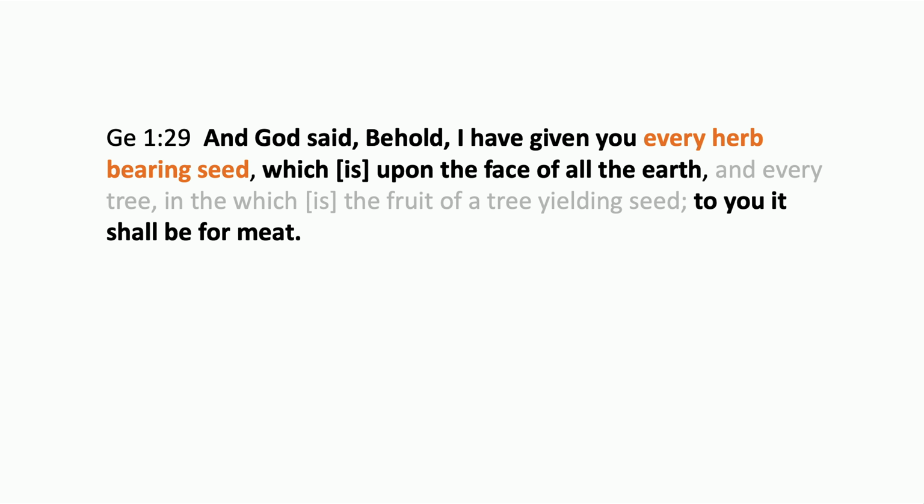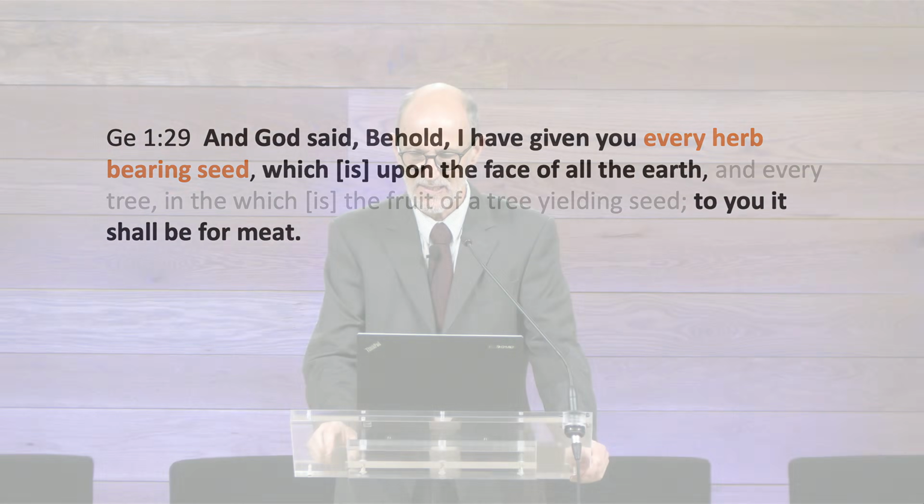And a final thought is, God said, behold, I've given you every herb bearing seed. He has given us the grains, and we as clever humans, when we prepare the flour, we take away the bran and we take away the germ where folic acid is found. And that is obviously not the best idea.